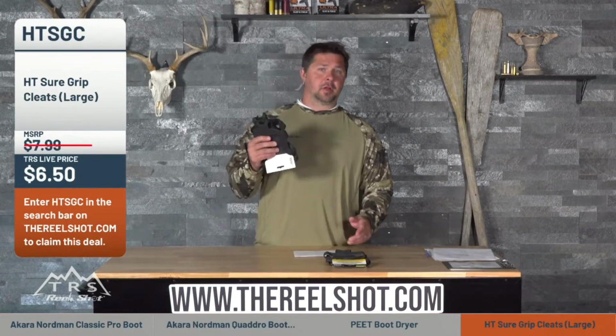And my father-in-law, working on the farm at home, we've got him a bunch of different pairs of these because he can put them on all the boots that he wears. Say it's not extremely cold, right? And he's got the Classic Pros on. He has a pair of HT cleats on there. The other thing too is he has the Quattros, right? And he wants a little better traction. He has another pair of the HTs, and he doesn't have to continuously switch them on and off, right? You just leave it on that pair of boots.